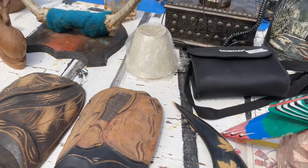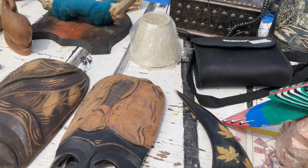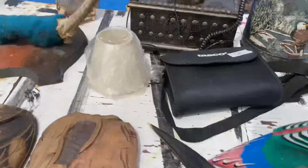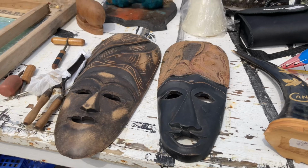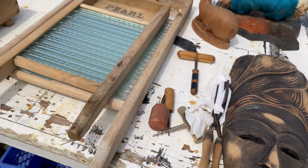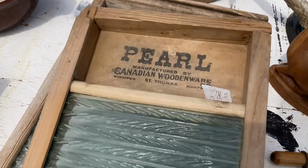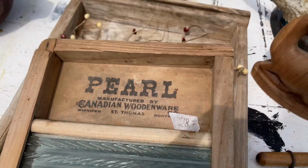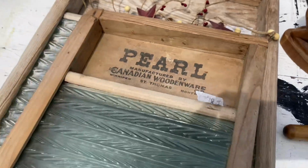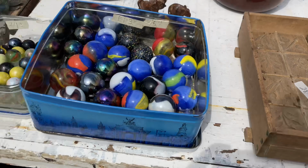John was telling me to look at the old phone, and I wasn't noticing it, but it's actually just a reproduction, which is what I was pointing out to him, because it just has buttons on it, not the kind where you put your finger in and push it around. And then they had a couple of these old washboards. I feel like I've said this a few times, but I really want one, but I just never seem to find one that is exactly what I want.